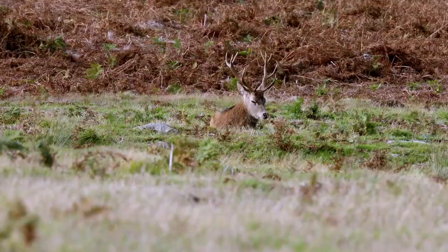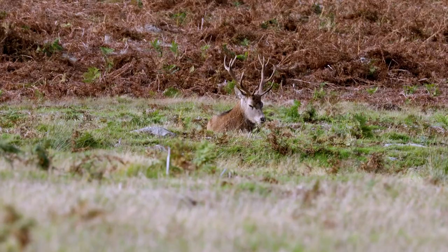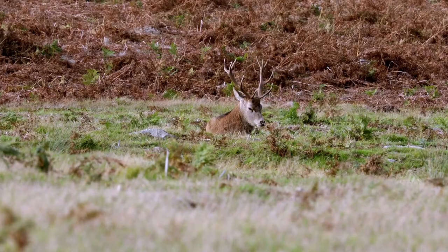Just started to walk up the hill and just spotted a stag just sitting down in the grass. I think just to the left of the stag is a couple of females by the look of it. Yeah, that's a really good start. So we found the deer, which is what we came for.